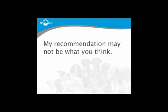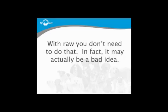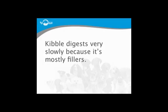My recommendation might not be what you think, though. A lot of people are so accustomed to gradually switching dog foods. If you go from one brand to the next, your dog's stomach can get upset when we're talking about kibble. The reason is that dogs' stomachs are not designed for kibble, so it takes them a while to adapt to a new brand. With raw, you don't need to do that. In fact, it may actually be a bad idea to switch slowly.